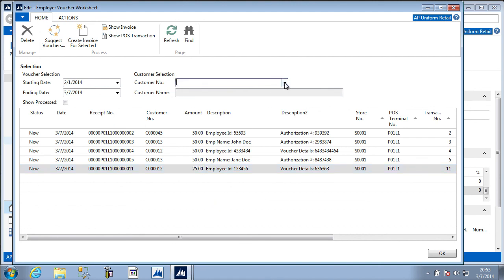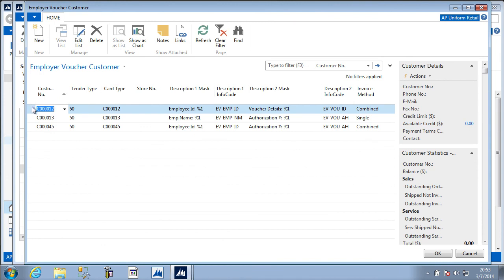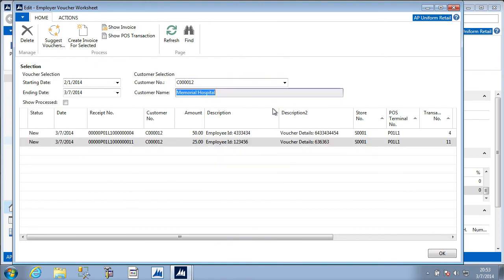We can narrow our selection of what we want to process by picking one of our customers that we've authorized to accept vouchers for. And one thing I'd like to highlight here is this invoice method field, and this will tell the system to take all the vouchers that were accepted for a period of time and create a single invoice for all of them versus create a single invoice for each voucher. So we're going to narrow our list down to customer number 12, which is Memorial Hospital. And now we have those two vouchers for this customer.